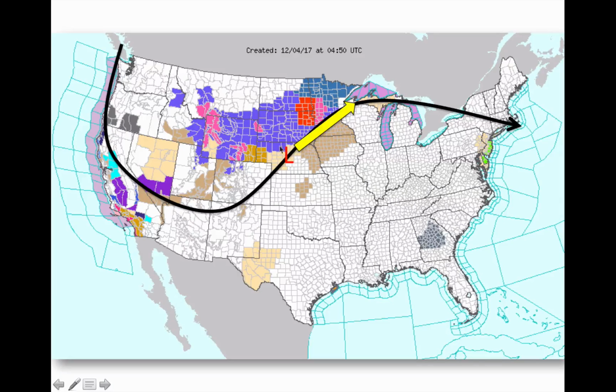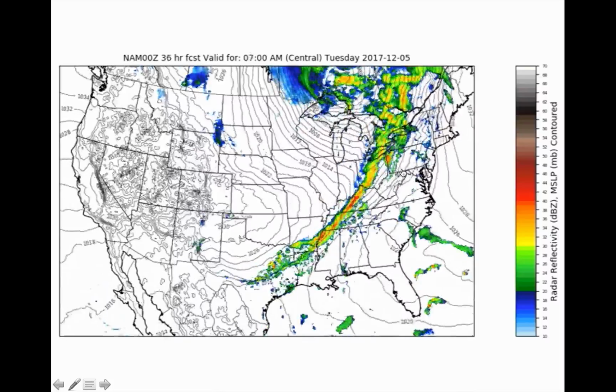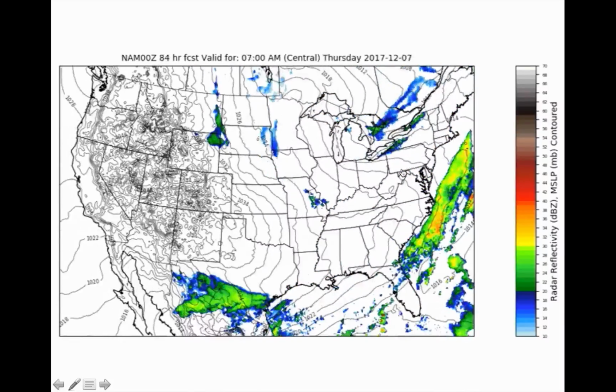But it is this trough and this low that's going to usher in the change. Warm weekend, warm start to the week for the Eastern Corn Belt. Things get really different after that. So here's what the whole system looks like playing out into Tuesday and eventually into Wednesday and early Thursday morning.